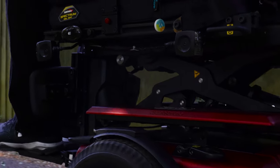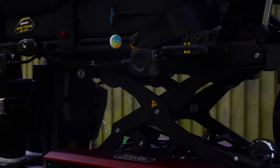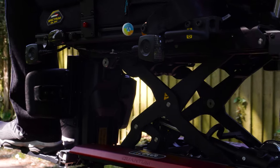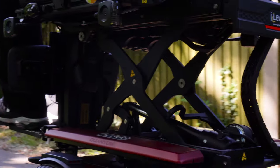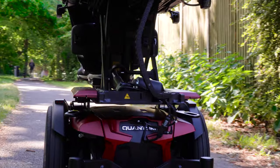Footage, you can really see the time saving of being able to drive while going into iLevel, which can save loads of time rather than being stationary waiting for it to rise. And when it has risen, it's great to be able to drive at 4.5 miles an hour in iLevel.